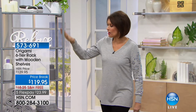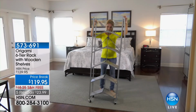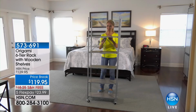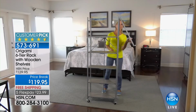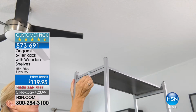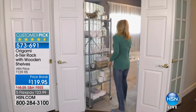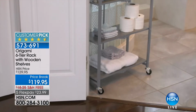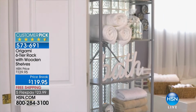But we're going to start off with an origami that has a little bit more sense of style to it, because this is going to be our 6-shelf origami. Each one of these is going to be in beautiful colors, and they have this wooden shelf that is beautiful. I mean, look at the wood grain on that. So $119.95, 5 flex payments. We're going to ship it to you absolutely free. You get 6 tiers of this, but just like all origami, it has to collapse. And that's what Tracy Rosa is about to show you. By the way, this is the final, very last day at that price break. After today, the price is going up to $129.95.